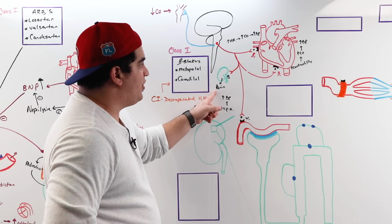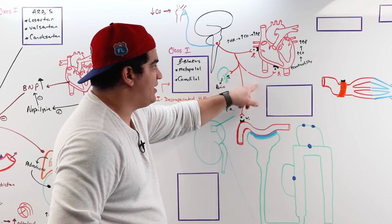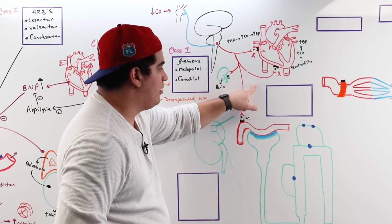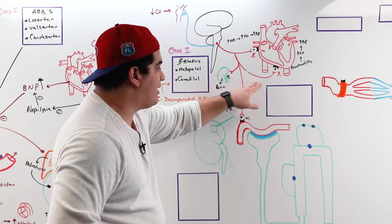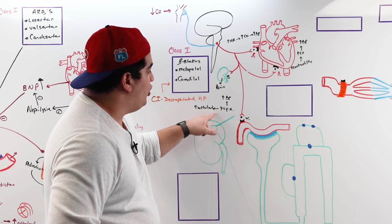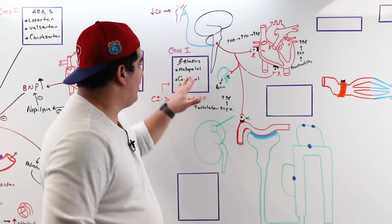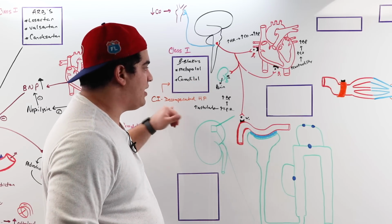You inhibit the renin-angiotensin, you decrease the chronotropic action, decrease the inotropic action. This decreases the oxygen demand, slows down the heart rate, decreases the contractility to allow for the myocardium to relax a little bit, and you inhibit the afterload to continue to decrease the stress on the heart. These are the drugs that you use. Never in decompensated heart failure.